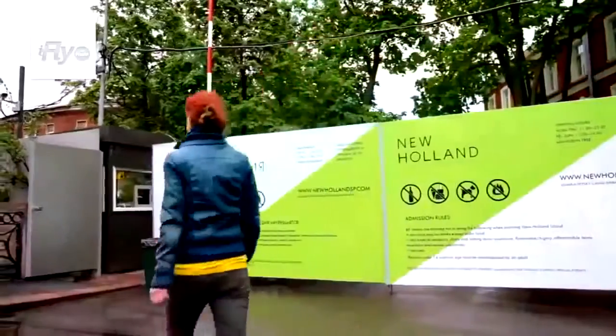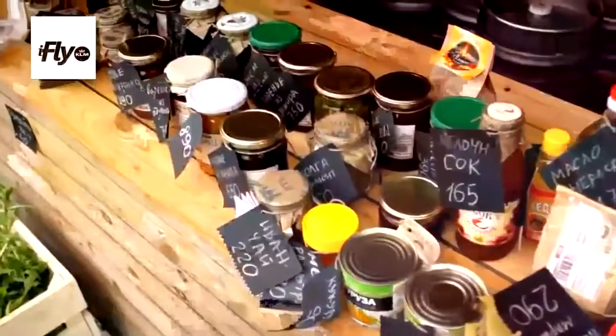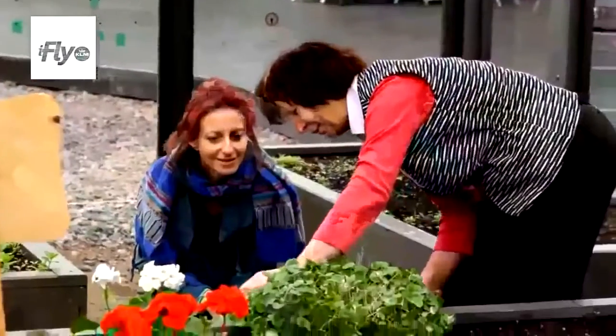Welcome to New Holland. It's an island built by Peter the Great. It has a long history, and it was a navy island, but now it's a multicultural space where you can have a rest, where you can walk, and you can even get organic food here and grow your own vegetables, and if you want, you can even join the yoga classes.